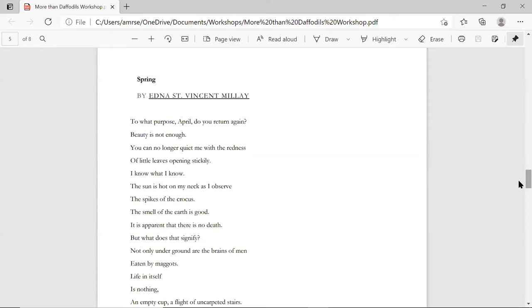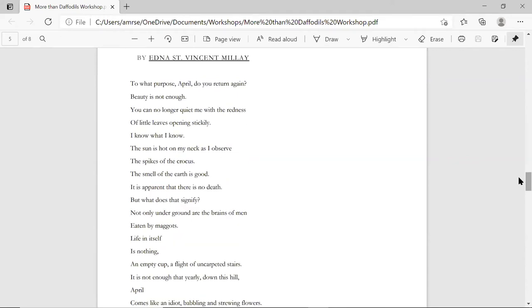To what purpose, April, do you return again? Beauty is not enough. You can no longer quiet me with the redness of little leaves opening stickily. I know what I know. The sun is hot on my cheek, on my neck, as I observe the spikes of the crocus. The smell of the earth is good. It is apparent that there is no death. But what does this signify?